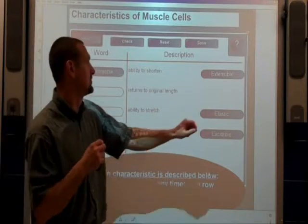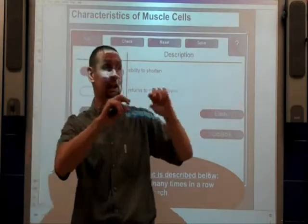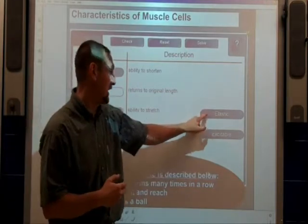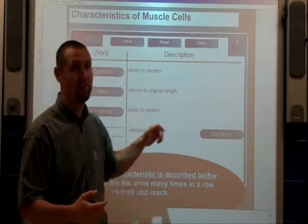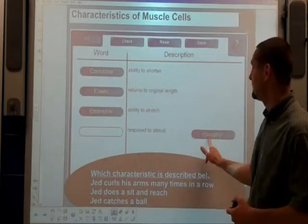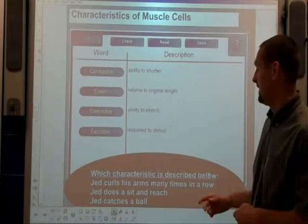It's able to stretch. But even more interesting, it doesn't just stretch like a piece of saltwater taffy, where you just pull it out and stretch it and then let it go and it stays stretched out. It also returns to its original length, like a rubber band. So we have that ability to stretch, but then it can return, which makes muscle interesting. And then it can respond to stimuli. It's excitable. So someone throws something at you and you catch it. Muscle can respond to stimuli.